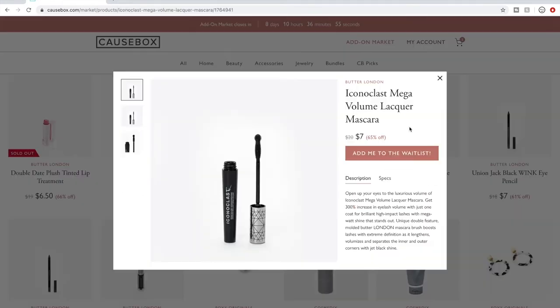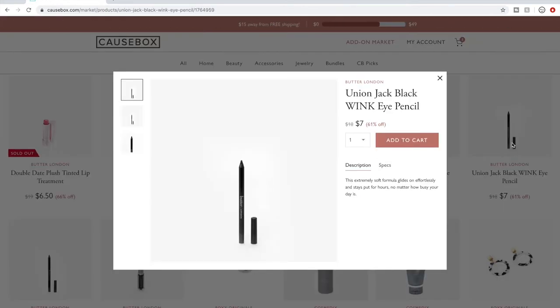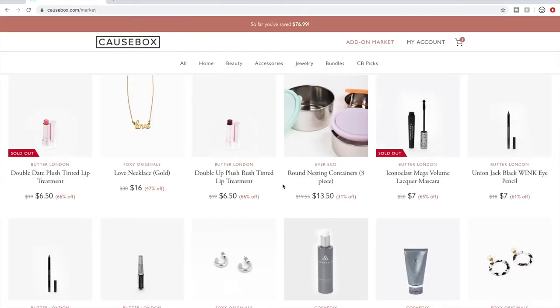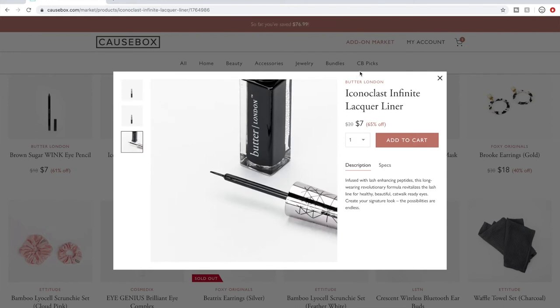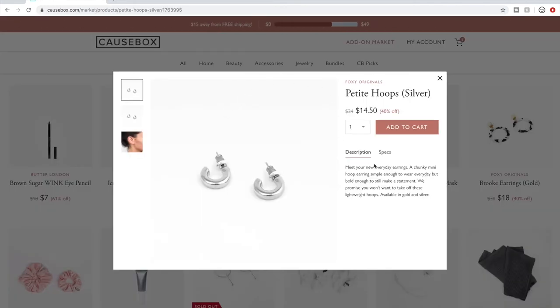More Butter London. Here's a mascara. I have been wanting to try a mascara with a spoolie like that. I think that would be really helpful for separating the lashes. Here's an eye pencil. Butter London. There are the specs. Another, oh, this is the eye pencil in brown, it looks like. This is a liquid liner. Butter London. Here's more Foxy Originals jewelry.